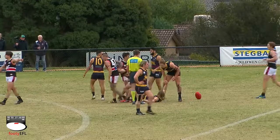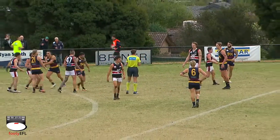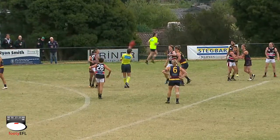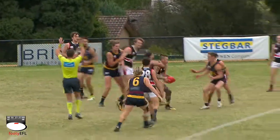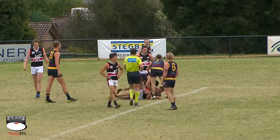It's been an entertaining first half. There's absolutely no doubt about that. 28 minutes tick over on the Bendigo Bank scoreboard. And it is a 9-point lead to Park Orchards. Knock came down, and let's do it all again.